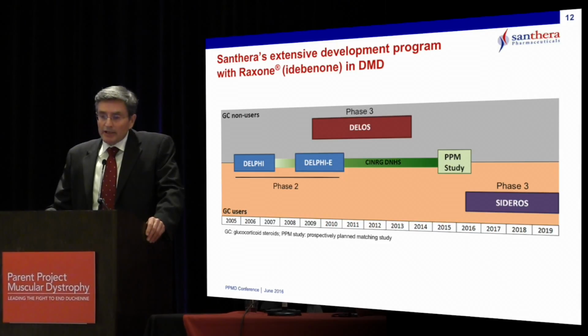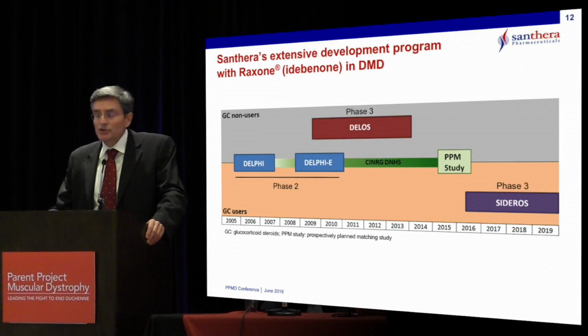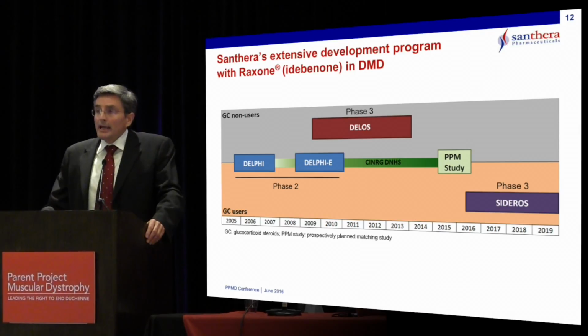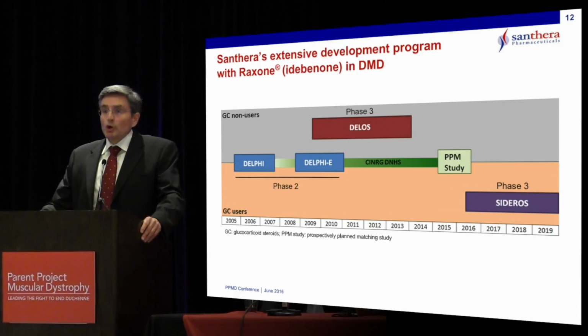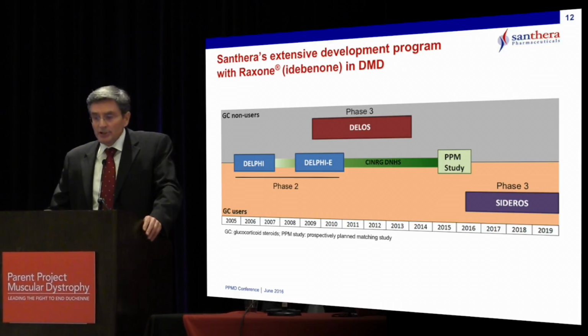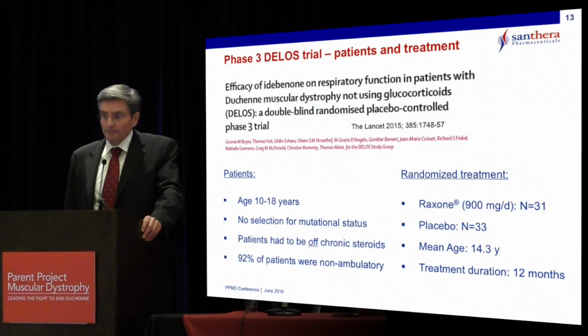Now, as also illustrated in this slide, we have 2 areas, a gray shaded area and an orange shaded area. This should illustrate where the trials are conducted with respect to patients' use of steroids. In the Delos trial, the first trial that's completed, we enrolled only patients that were not using concomitant steroids. In the new trial, the Santhera trial, we will allow patients who are on steroid treatment. So I will illustrate both of these aspects.